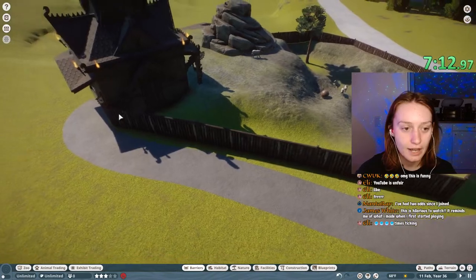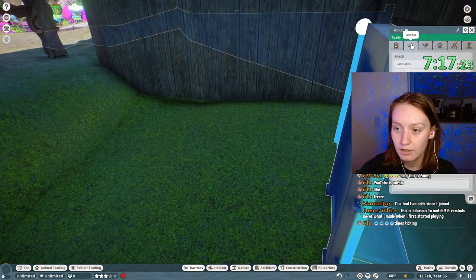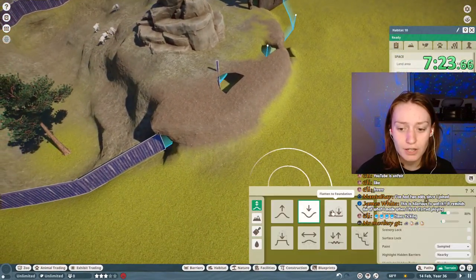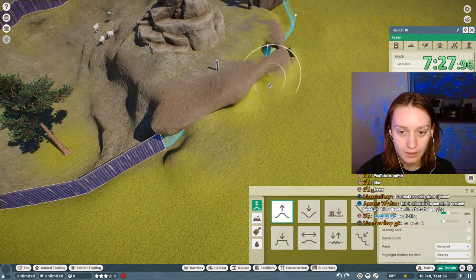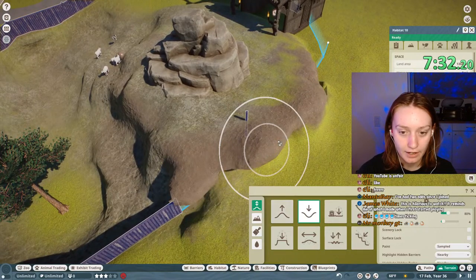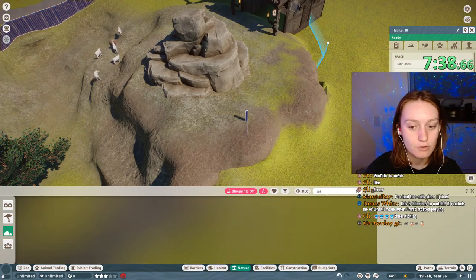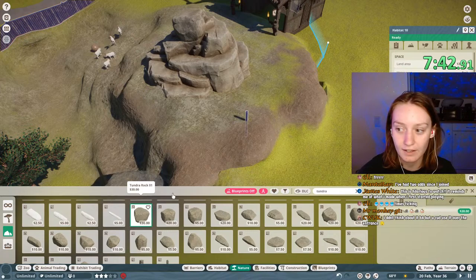Okay, now I want to see actually how much space we have. 13. Okay, so we have plenty of space for them. What happened here? How did that happen? Ain't no way. Nuh-uh. We gotta fill that in. That's no good. Okay, now let's get started on the rocks. They like tundra, so we're gonna do tundra. Also, my cooler isn't working anymore, and that makes me sad. So we're just gonna do the snow rocks, I think.